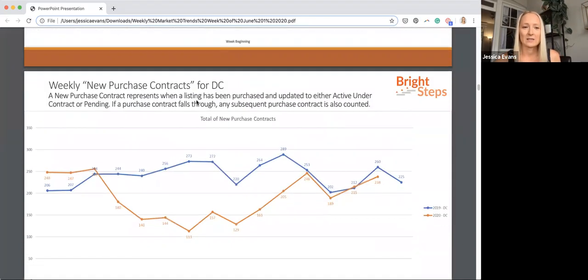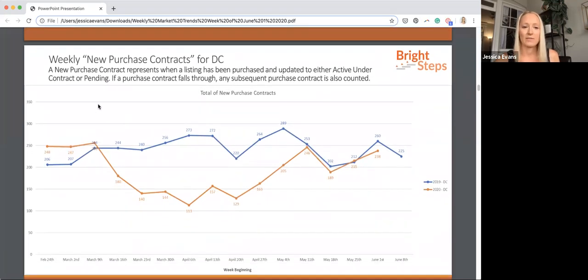Next thing we're going to look at is new purchase contracts. This is one of the metrics that fell significantly in the peak of the stay-at-home days, where we just had less buyer activity, fewer contracts, and this number has continued to go up. There is some week-to-week fluctuation, which is normal. Even in 2019, you can see some weeks were just lower than others. Maybe it was a rainy weekend.